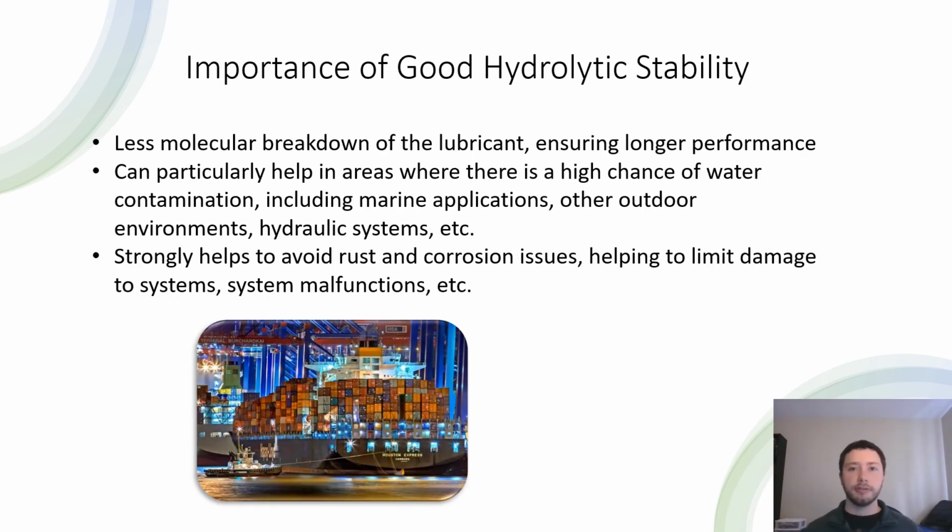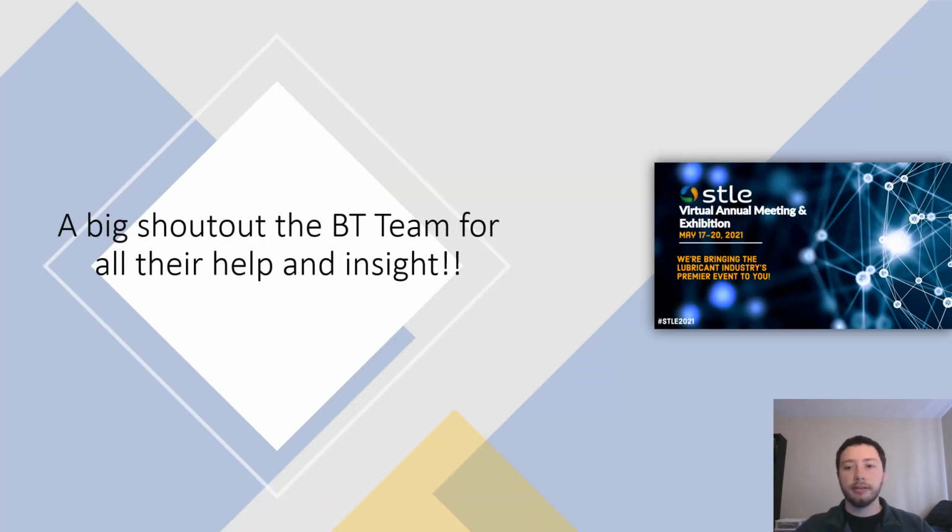And lastly, if we're looking at the importance of good hydrolytic stability, first is that it causes less molecular breakdown of the lubricant. This will ensure a longer performance at a higher quality. This can also particularly help in areas where there is a high chance of water contamination. So areas like marine applications, various outdoor applications, and hydraulic systems will also be extremely benefited from good hydrolytic stability. And lastly, hydrolytic stability helps prevent rust and corrosion issues. This prevents and limits damage to systems, which can cause system malfunctions and various other problems. Overall, hydrolytic stability is incredibly important and is something that everyone must consider when looking at the use of EFFs and EALs. And with that, my presentation has concluded.